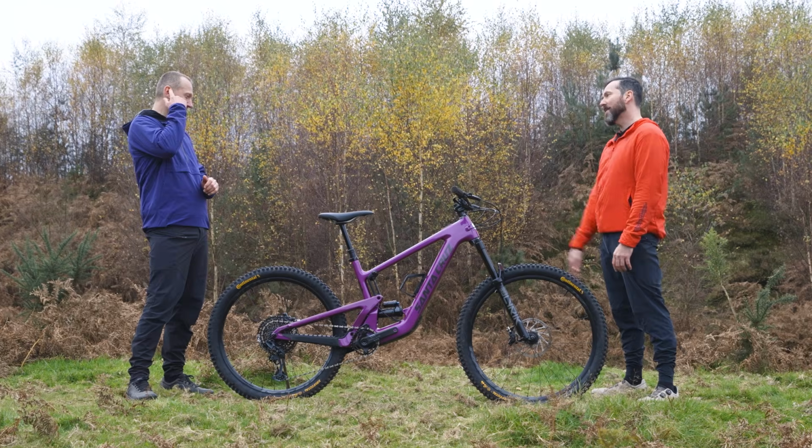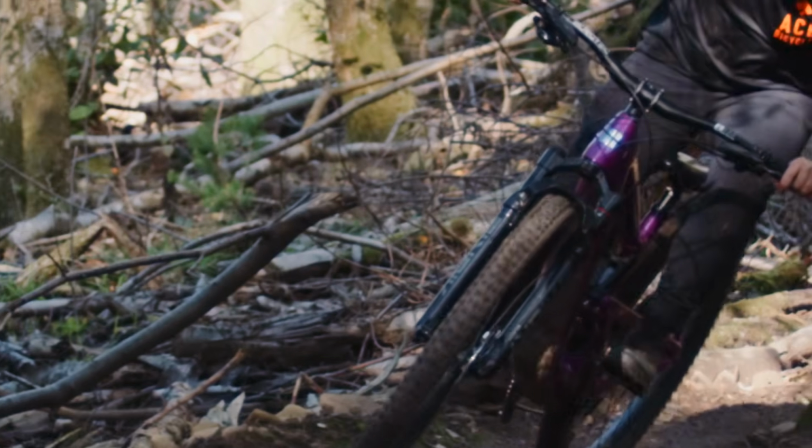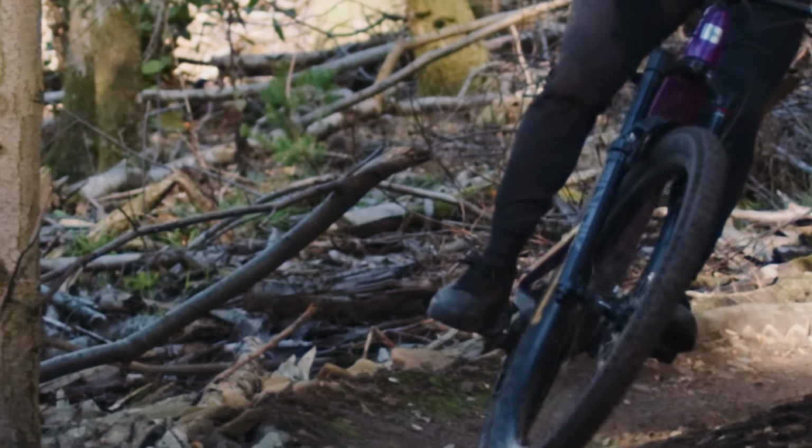But I've got to say, I've got a soft spot for it. I like it, right? It's a really cool bike. You swing a leg over it and you're immediately at home, aren't you? The geometry is really good.